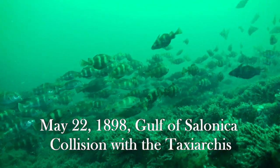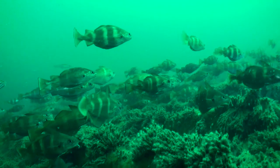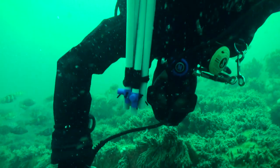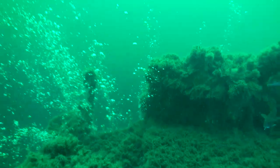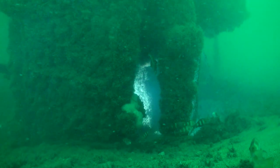On May 20th, 1898, in favorable conditions, a clear sky and a calm sea, the Kilmore was heading full speed towards Salonika, when at about 4 a.m. a flare signal was observed. This emergency signal had been fired from the sailing ship Taxiarchis, which was also heading towards Salonika. Because the Greek vessel was sailing without lights, it had remained unnoticed until that very moment.